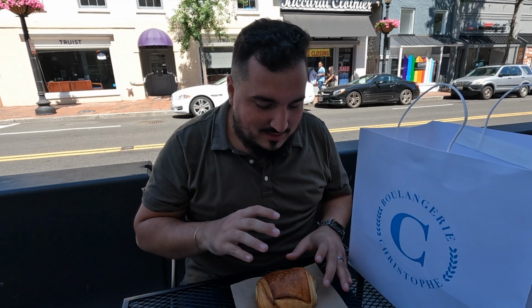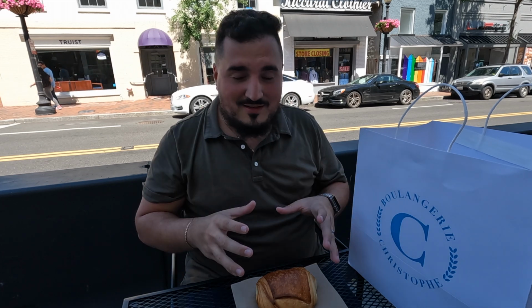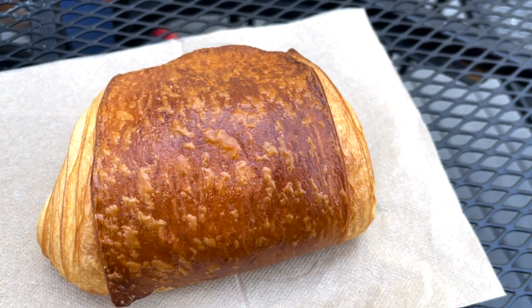All right, guys, so we got the first item here, and this is a chocolate croissant. I know it has its own name. I think it's brioche with chocolate or something like that, but I'm not even gonna try to pronounce those because I don't think I can. But you guys gotta check this out. Take a look at this.